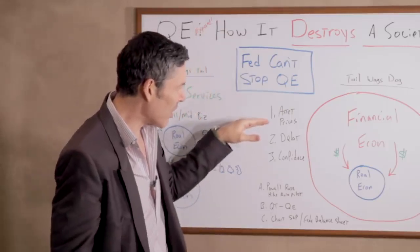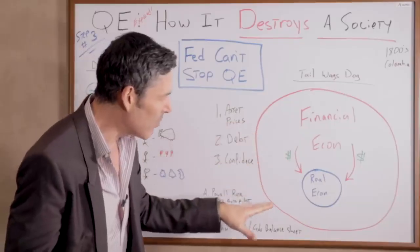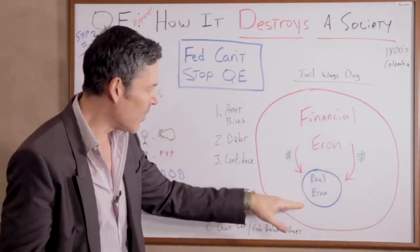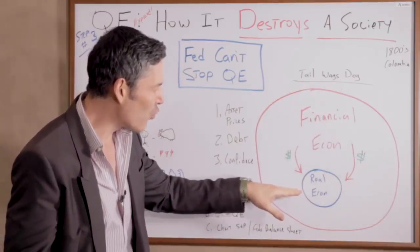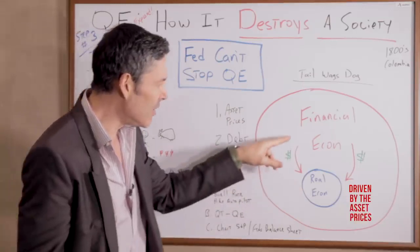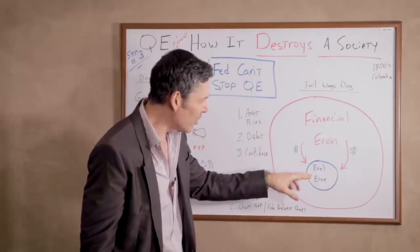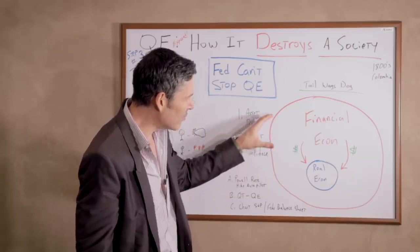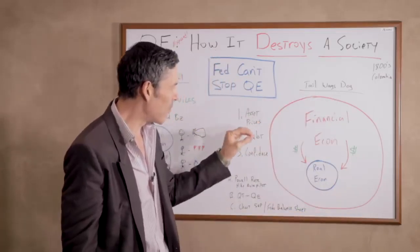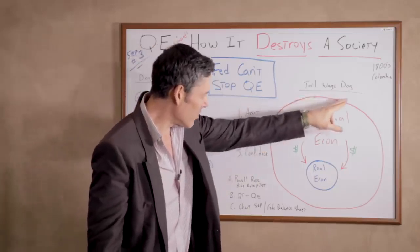The economy is built on asset prices, debt, and confidence. The financial economy completely consumes the real economy, and the real economy is now driven by the asset prices in the financial economy. So the demand inside of this circle is created by the circle that consumes it, which is produced by the Federal Reserve. So the tail wags the dog.